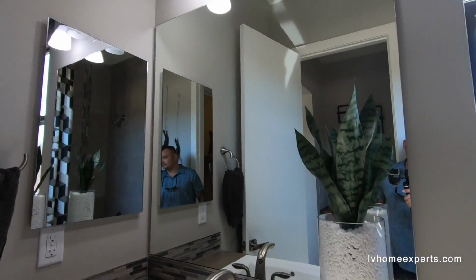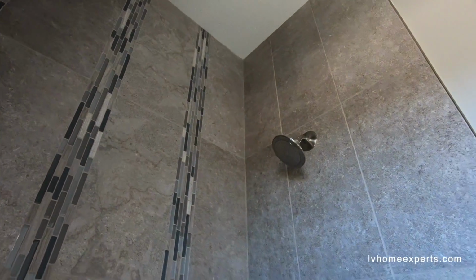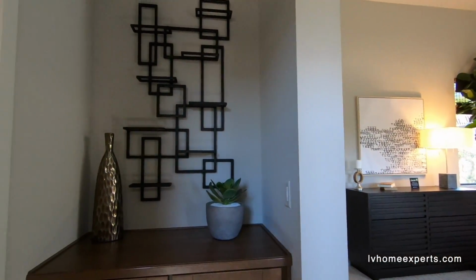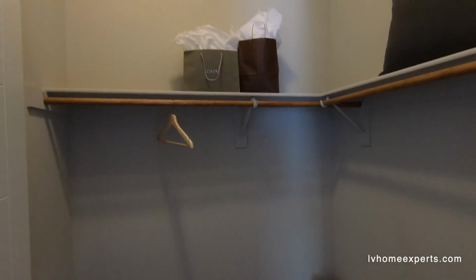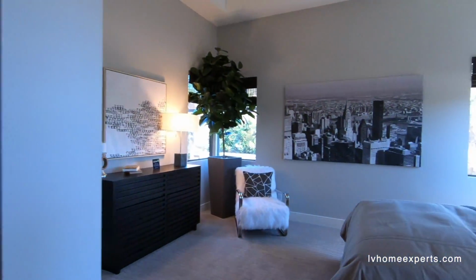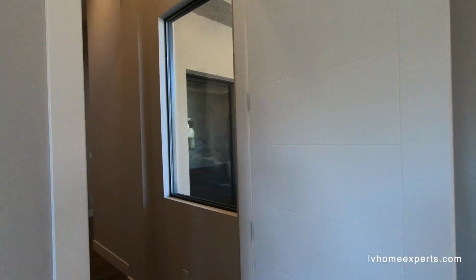Oh, looks like we got a light bulb that's out. Fiberglass tub. We got tile all the way to the top. We got Delta fixtures. Cool. Let's see here. Closet. Closet's all standard. A lot of people will upgrade their closets too. I love that window right there on the side, the two windows that are connecting together.